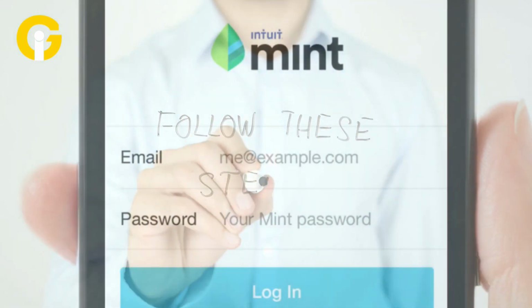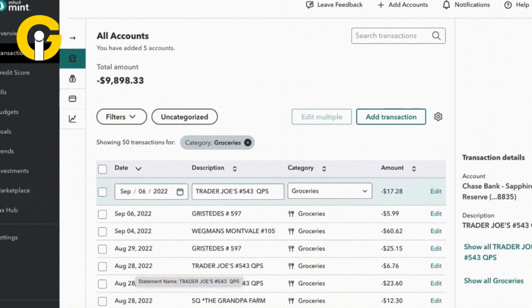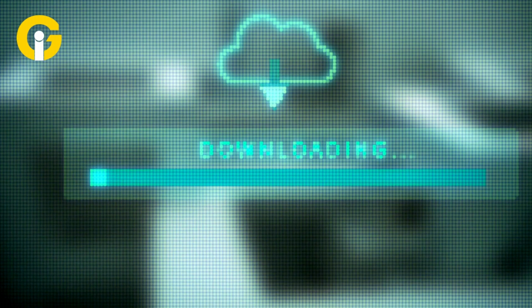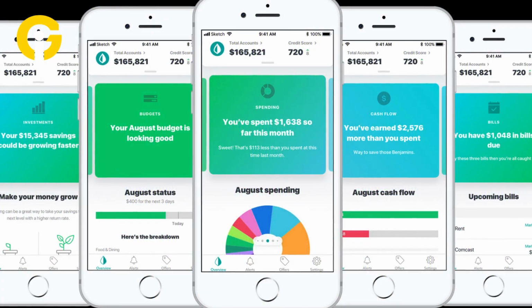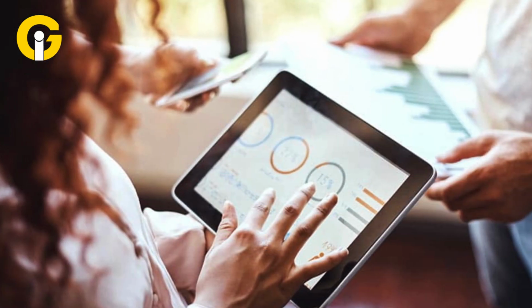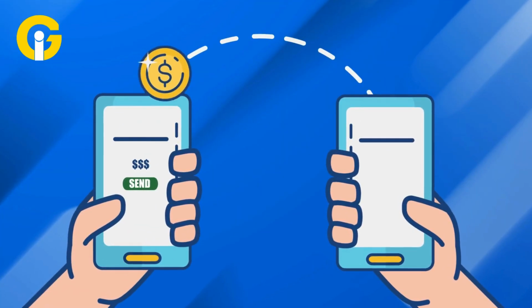To download a CSV file from Mint, users should follow these steps. Sign into Mint.com and navigate to Transactions. Select the desired account or all accounts. Locate export transactions and initiate the download of the CSV file. While downloading data per account may seem tedious, it can facilitate the setup process on the new platform, especially if the chosen app requires one-to-one transaction imports into corresponding accounts.